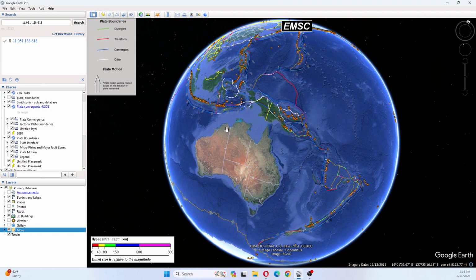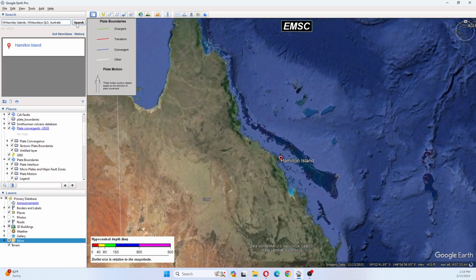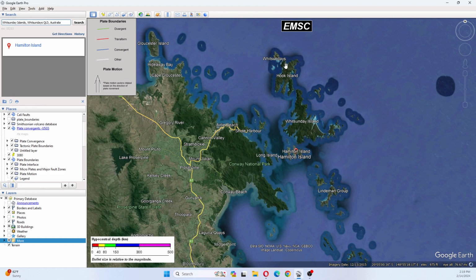over here, near the Whitsunday Islands. Let's see where that's located. And it's near the Whitsunday Islands. I guess this is here. The Whitsunday Islands is here. Yep, Whitsunday Island. So it's near this area here.